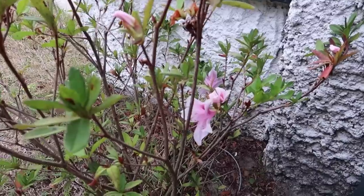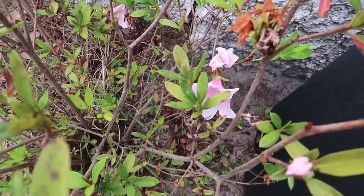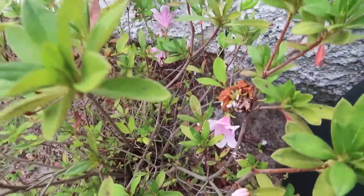It's a hamburger. We're back at home and I wanted to show you guys, our azalea has started flowering. Look at that. Spring is here.